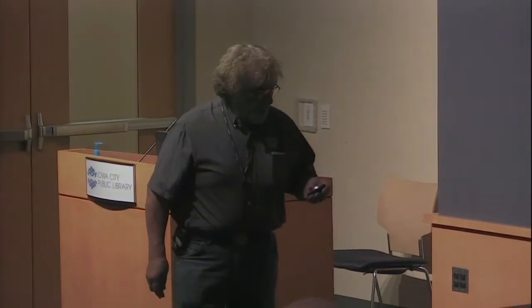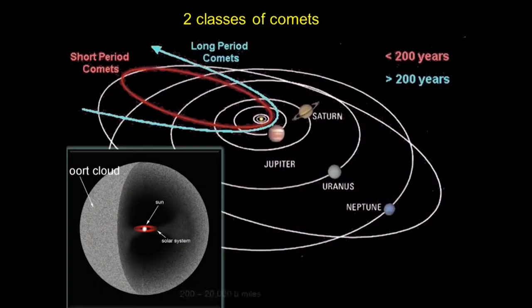Then there's the other comets, the long period comets. And those guys come from way, way out there in a cloud of particles of dust and snow that are kind of lumped up into little objects out there. And that's somewhere on the order of 6 trillion miles away. So that's way the heck out there. We estimate there's something like 6 trillion of those things, where the distance is 200 to 20,000 billion miles. So that they're way the heck out there. And there's trillions of these things.